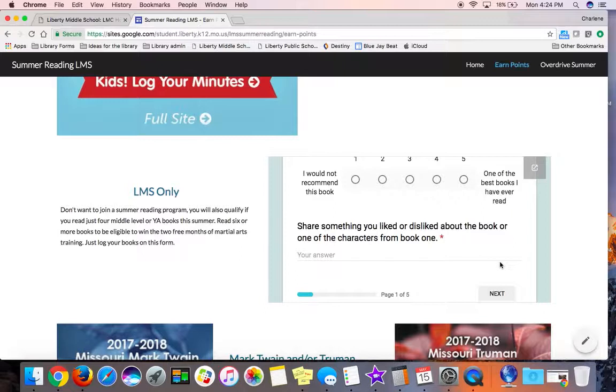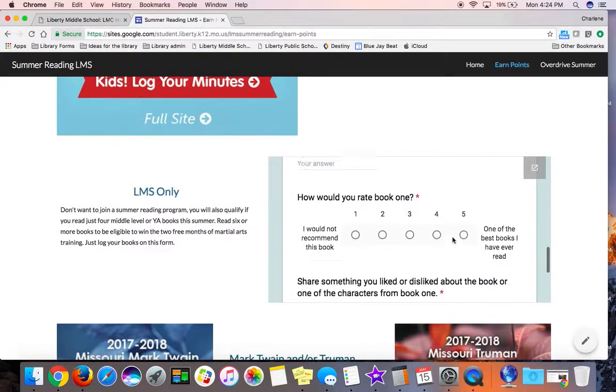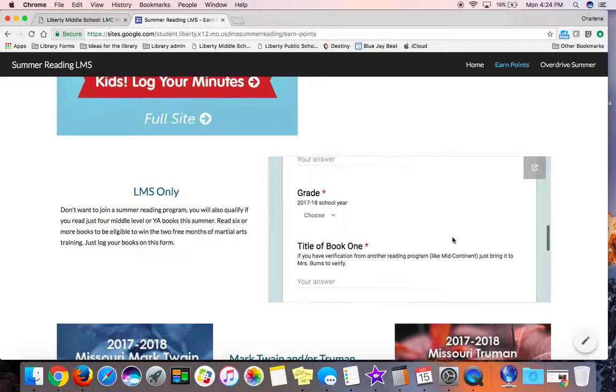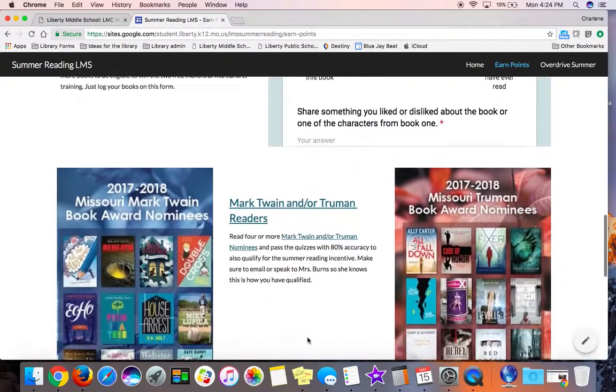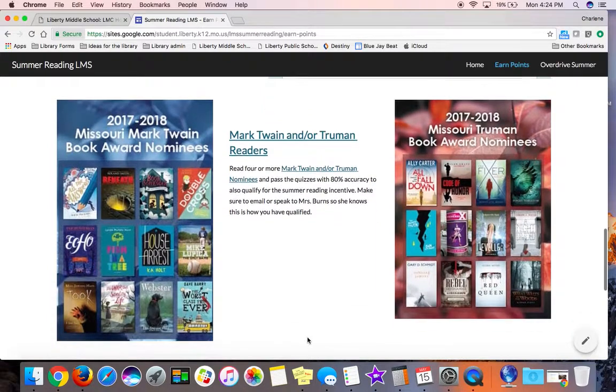You can't be vague like it was really boring or it was very exciting. That doesn't tell me anything. So make sure that it's specific to the book. You've got to do one of these for every book that you read, at least 4 books to qualify for summer reading. Some of you may be interested in reading Mark Twain or Truman nominees.